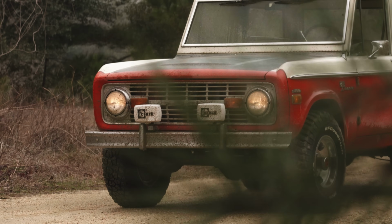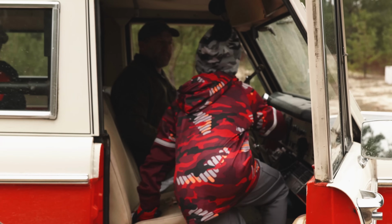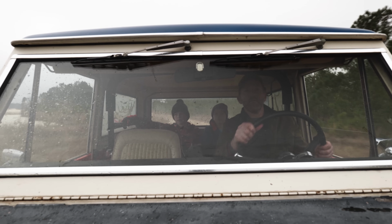My particular Bronco has the original paint and the original interior, and it's got a lot of patina, but it was immaculately kept up by the previous owner for 40 years. And so it's in amazingly good shape for being a survivor.